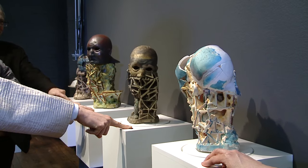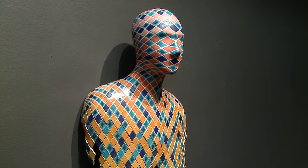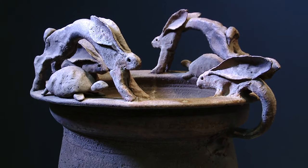The show we're standing in represents 14 collectors who loaned us all this work that were purchased out of the semester sales. So we have local, collected work.